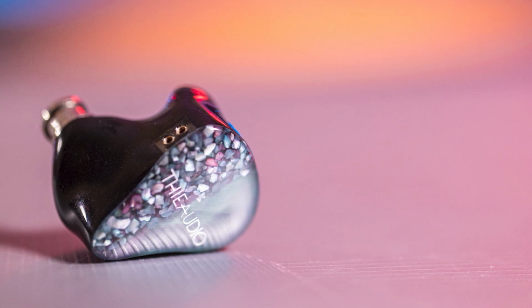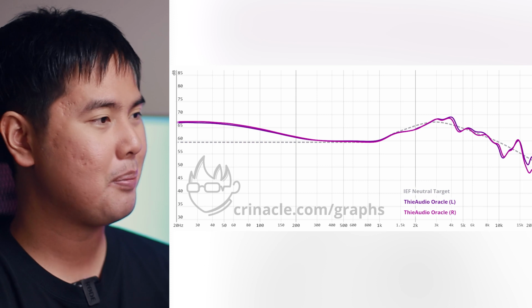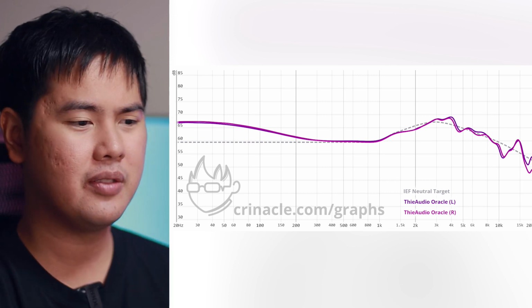Tonality-wise, it fits me perfectly. And up until even today, I would say the Oracle's tuning, not detail, the Oracle's tuning is my top 2, top 3 favorite tuning ever. Needless to say, I used it for a long time and it's still in my rotation till today. So what could possibly come after the Oracle then, if Oracle was so perfect?